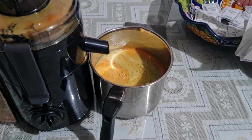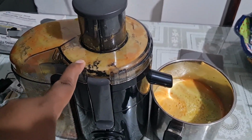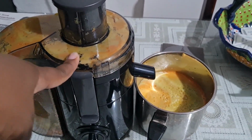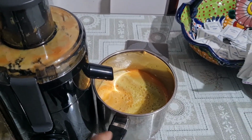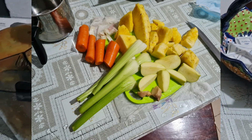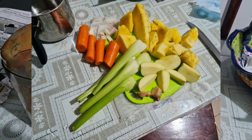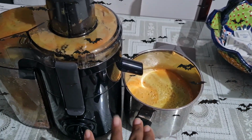Okay, you guys, this is Saturday and I want to show you the first juice I've ever made in my life in a juicer. Let me turn it over so you can see. This is my juice in a juicer that I bought from Chedraui, a Mexican super tienda, superstore. It has carrots, celery, ginger, pineapple, and apples. I had 2 cups of grapes earlier. I'm going to have this as part of my meal. I already had my grapes, so this is the second half of my meal.